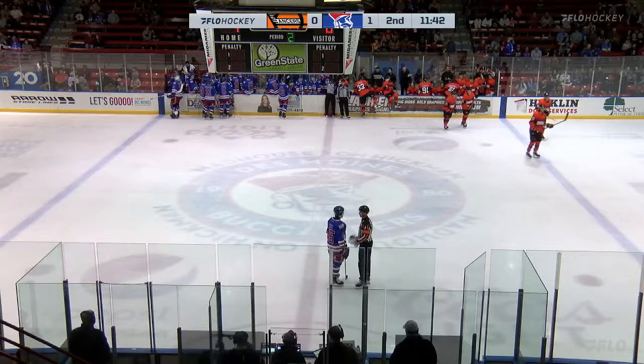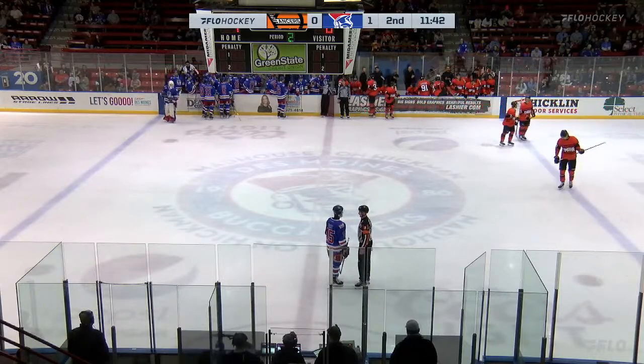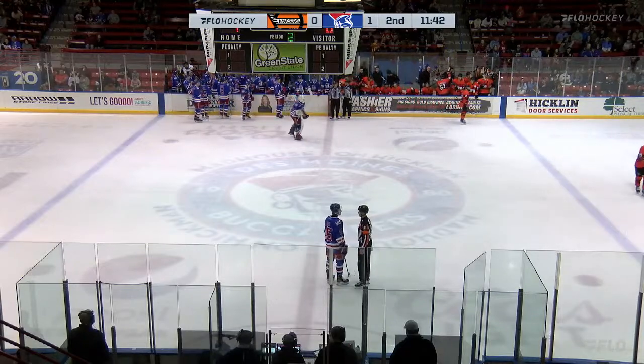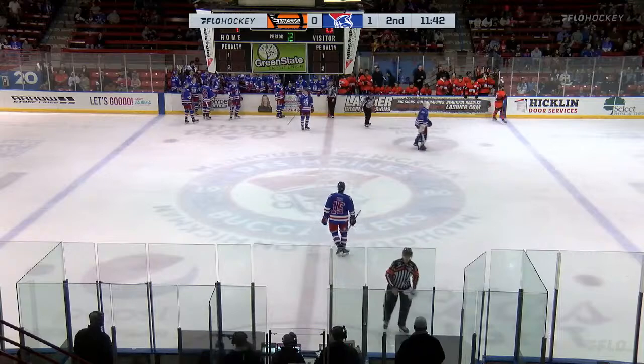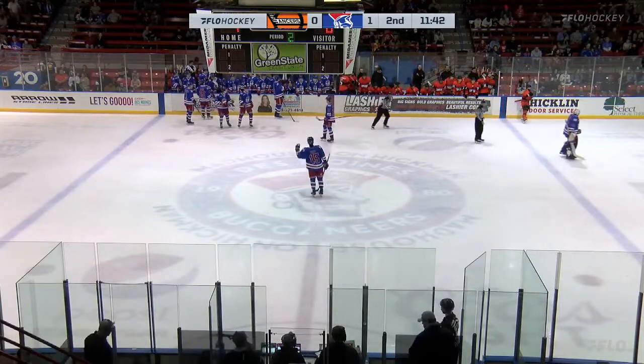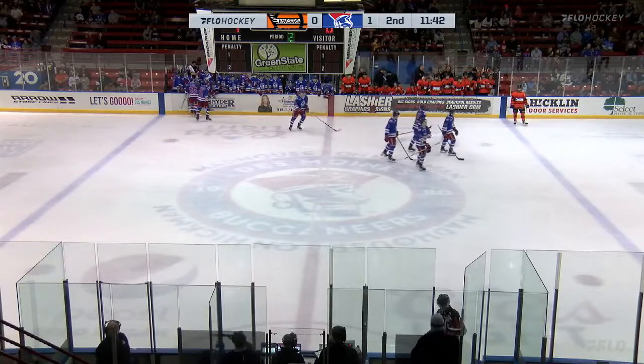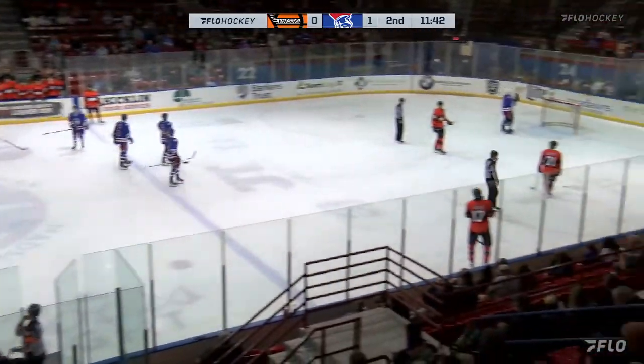Big weekend next weekend for the Buccaneers. We finish out our regular season at home next weekend. A very good team coming in town, Fargo Force. I'm excited to see them. They are way up on the leaderboard in the standings in the whole USHL.